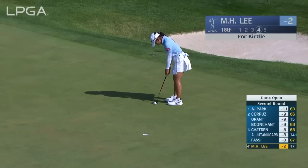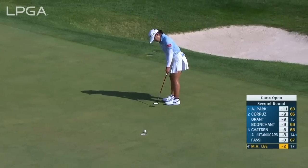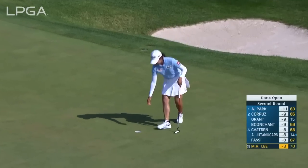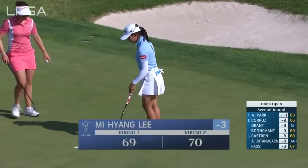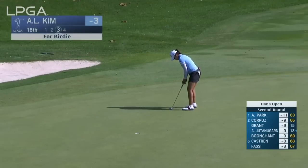Yeah, it's a tricky one. You've got to play this well outside the hole. It's got a lot of break. Nice. It's when you really have to be committed to starting the ball. There is that front right hole location at 16 Morgan that you mentioned. Alim Kim for birdie.